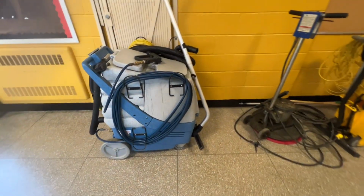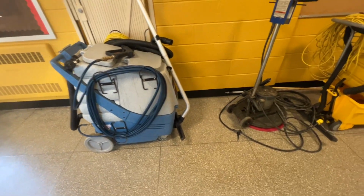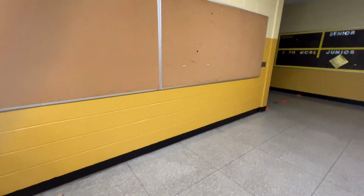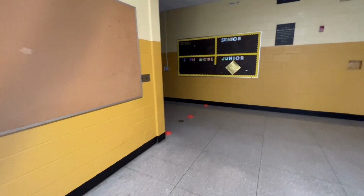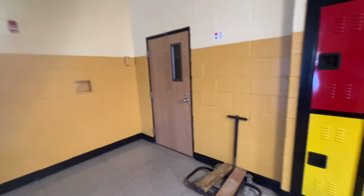There was a hidden container underneath this piece of equipment that had peanuts in it. Dogs did a really nice job of ignoring that. Came all the way down to here. This was the boundary at the back of the search area. Everything here, the wall and everything else was in play.